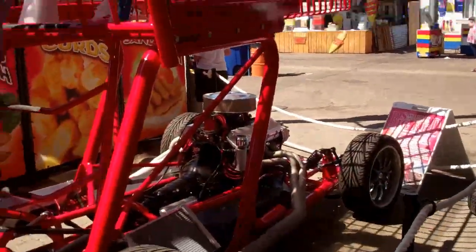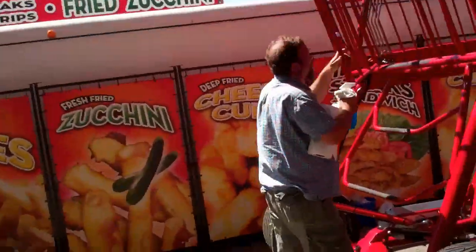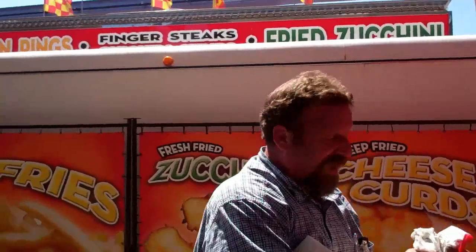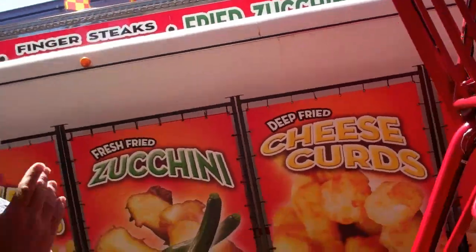Shopping cart. As you can see, this is the world's biggest shopping cart with an engine. I don't know how big it stands, but how fast does this baby go? I don't think anybody's ever. They just built it this year. I don't think it's been tested out yet.